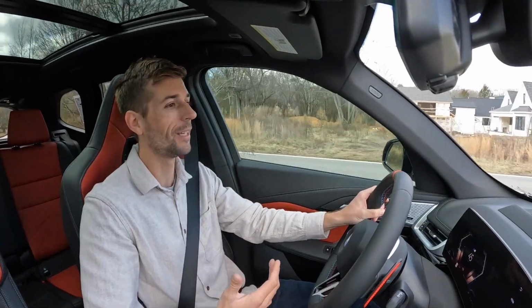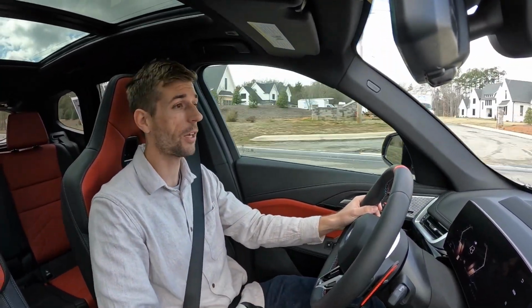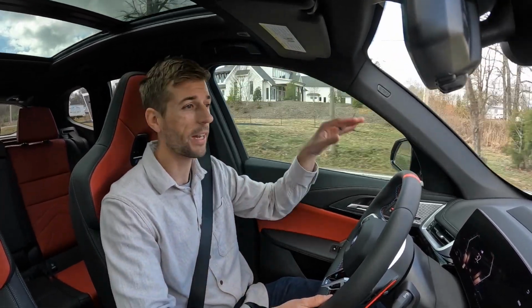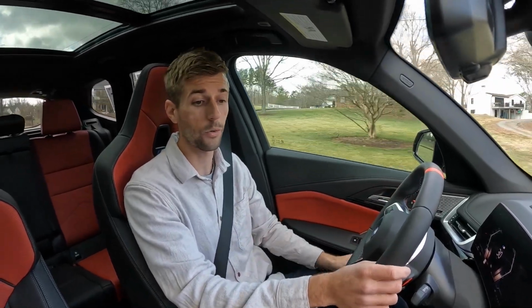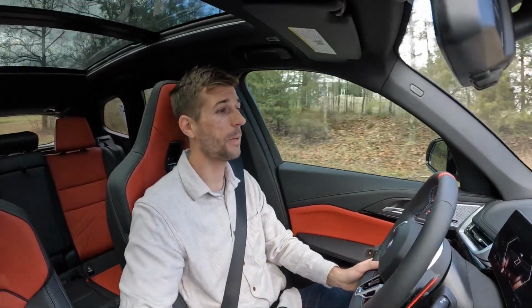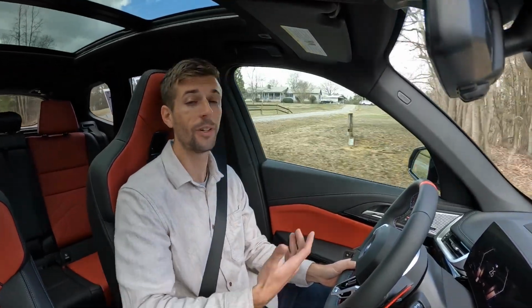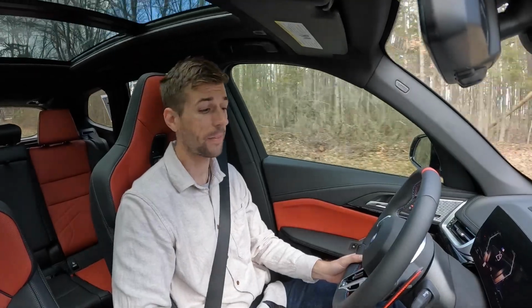We have a lot of nice materials on the inside too. So for that mid $50,000 price tag, you have a lot of leather. You don't have suede or Alcantara on the headliner, but it's still a normal material that you would see in other vehicles. But there's nothing cheap about this car for the $50,000 price range. And I think that is the biggest key factor in this vehicle. Yes, it's expensive, but look at what you're getting for that money, especially with the power that this has.